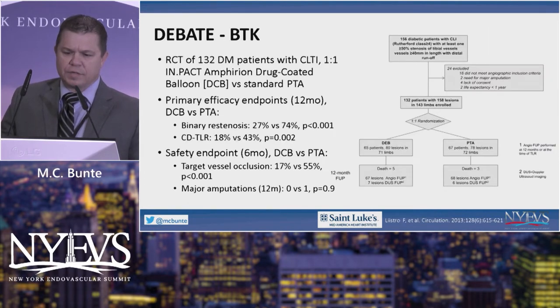So we start our journey with DEBATE BTK, which was 132 diabetic patients with CLTI, randomized 1-to-1 to the Amphirion drug-coated balloon with a primary efficacy endpoint at 12 months of binary restenosis, showing significant benefit and reduced rates of clinically driven target lesion revascularization.